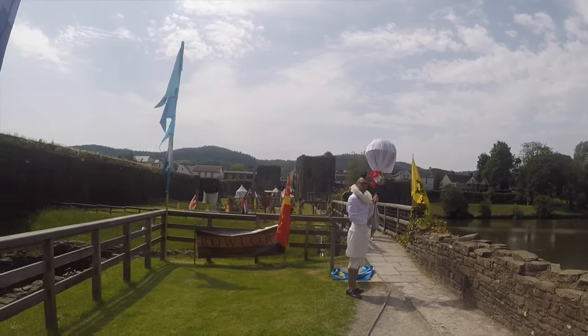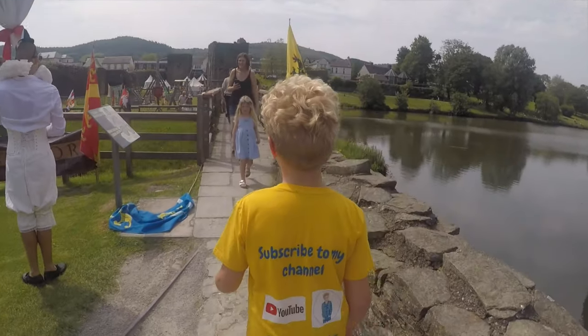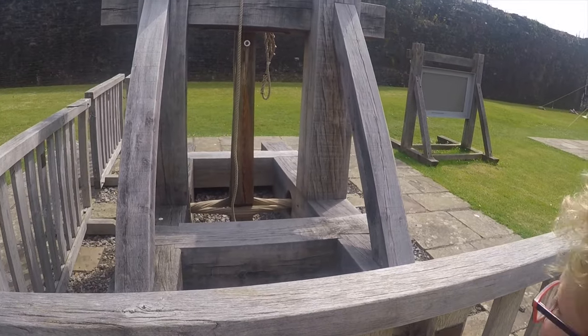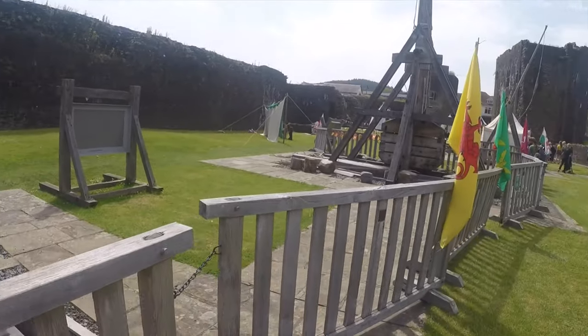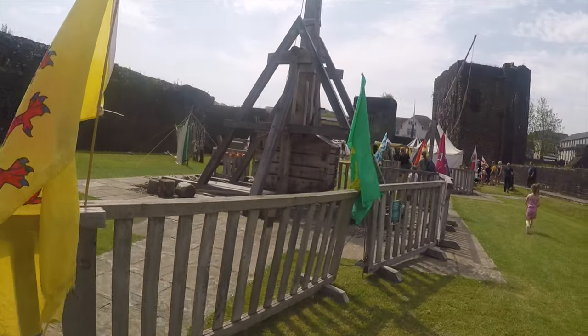Let's go and have a look at the weapons. Yes, the cannons, and there's like a catapult, I think. Let's go and see. Oh, I know what that is. What is it? Hang people up by the neck. Oh, no, I don't think it's that. I think it is. What's this thing? This looks interesting. There are no labels on them to say what they are.